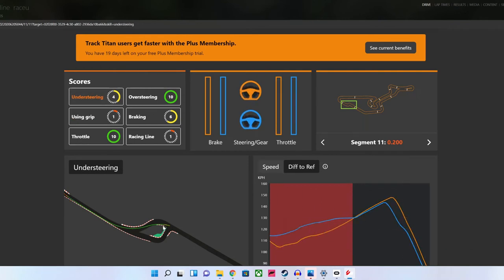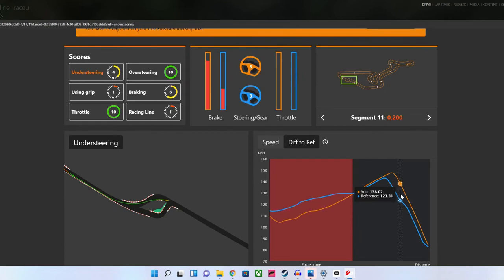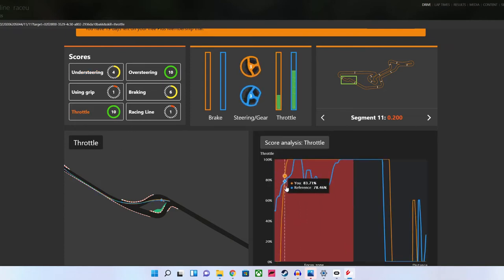Clicking on using the grip, it's not giving me any sort of useful data there. Clicked onto understeering. You can see from the understeering, I understeer slightly going into the chicane and slightly into the final corner. Well, actually a lot into the final corner. It's gone red, there are points there. And that's simply just we're being too fast into the corner. I'm 8 or 9 kilometers an hour faster into that corner than my previous lap. So there's time to be found in the middle of the chicane and then obviously on the entry to the last corner.